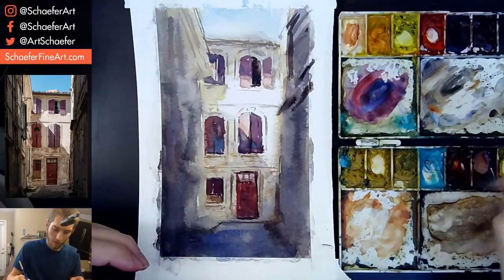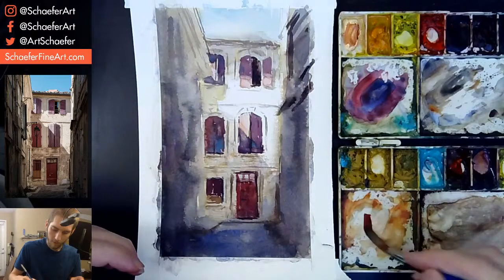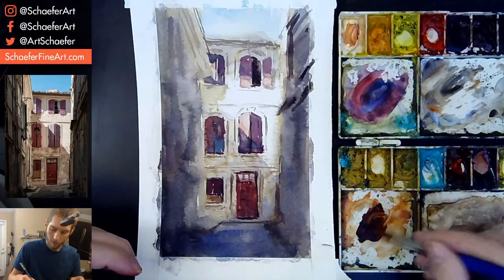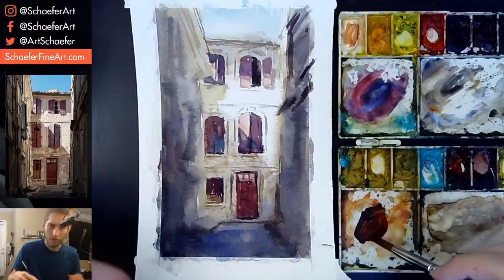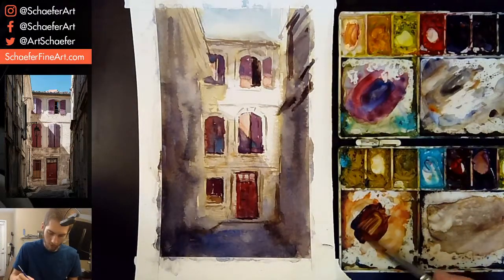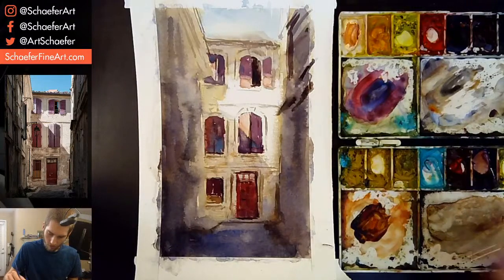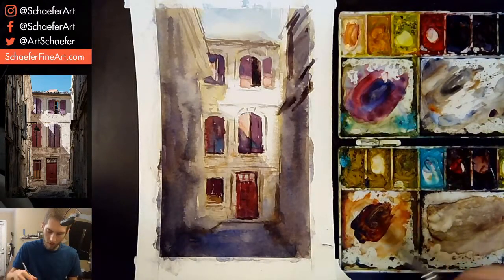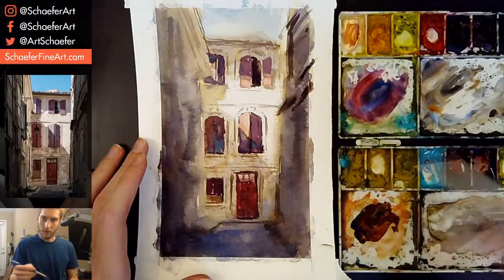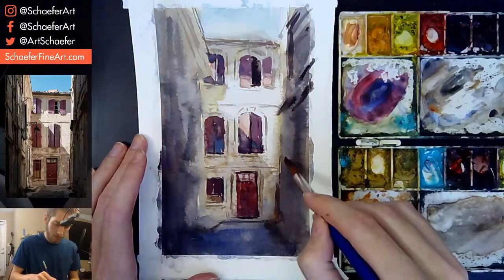Let's see if I can get some nice dry brushing going on. Gonna try. It's kind of difficult to do. You have to use just the right amount of water to pigment ratio, so very little water, and you also have to do the strokes quickly. I'm concerned right now that I'm not gonna be able to do it. And you have to use the right amount of paint on your brush too. It's pretty difficult, but I'm gonna try it. It's something I need to just keep practicing.